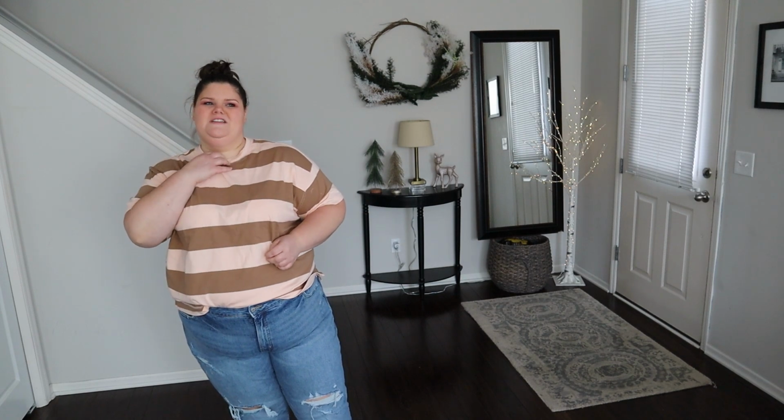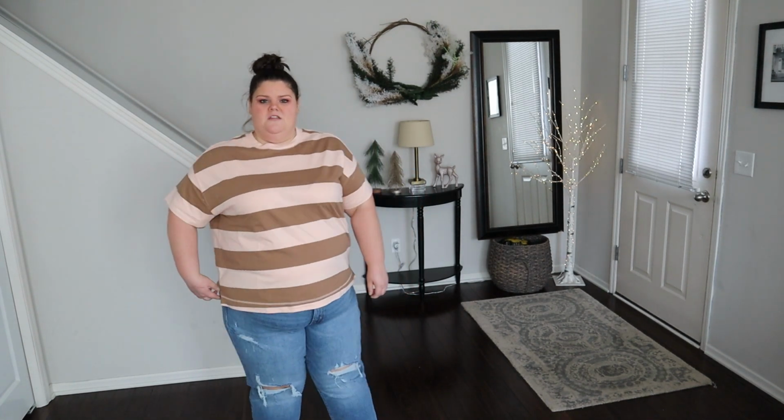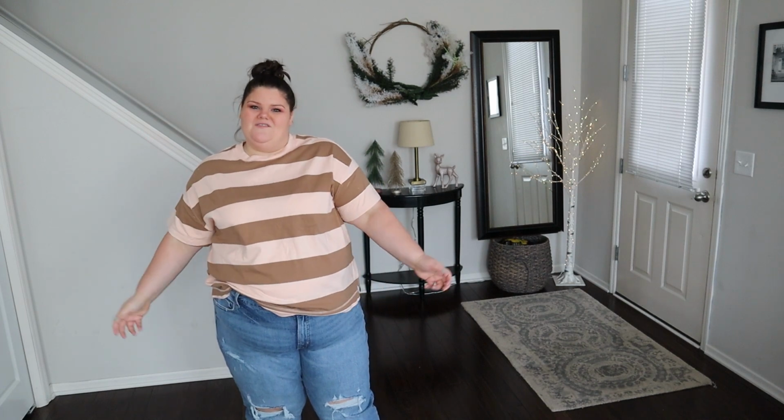And then I am running into some weird issues with the neckline laying flat. It's a weird kind of fit for me in the shoulders and the bicep. But I do love the pink and tan stripe. And I like how it has the drop shoulder and the little sleeves too. The hem hits low hip, so great length. There is a little slit at the side, which is a cute detail. And overall, this is just a fun, cute little easy t-shirt to have in your wardrobe.